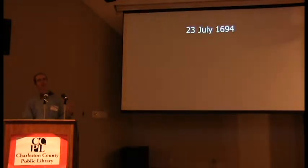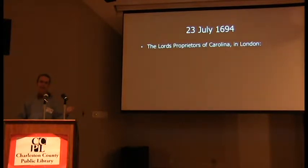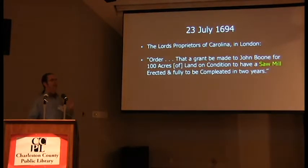But long before NOAA and the College of Charleston, back in 1694, remember that date, 1694, the Lords Proprietors back in England are sending correspondence, sending letters over to their agents here in the Charleston area. And they ordered that a grant of land be made to John Boone. John Boone already lives on James Island, or what we call James Island. He's already got a bunch of land, but they're giving John Boone more land, 100 acres of land, on condition that he have a sawmill erected and fully to be completed within 2 years.